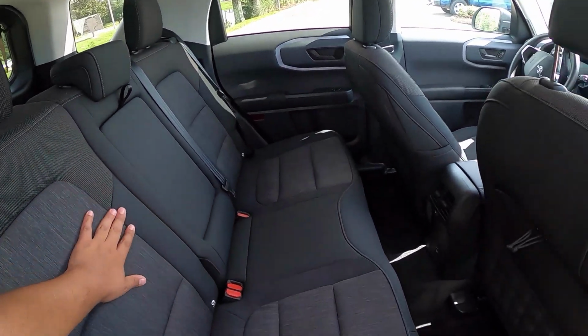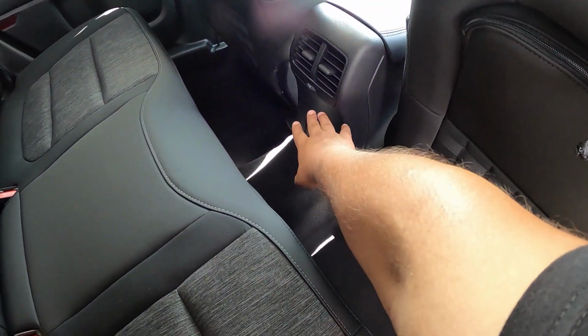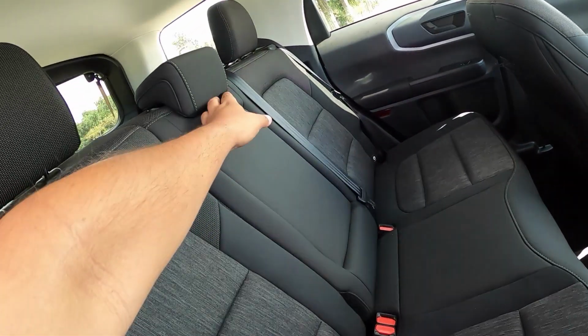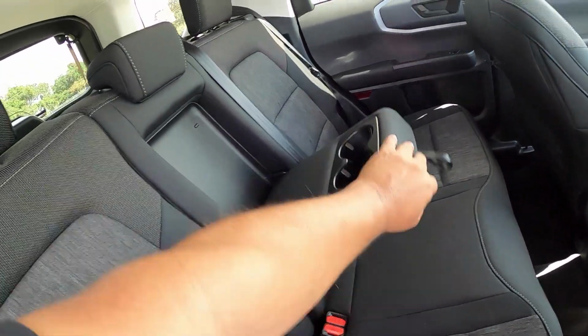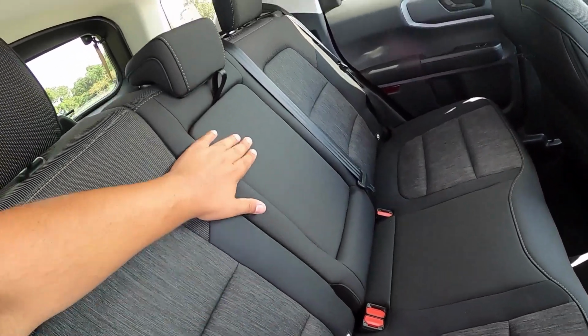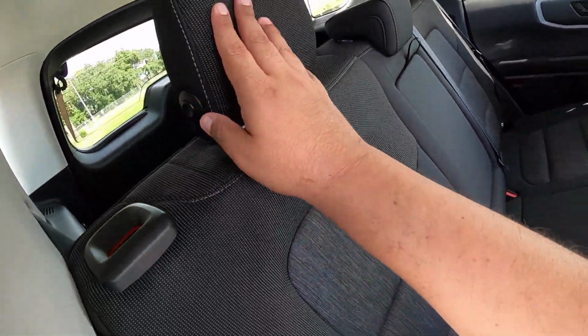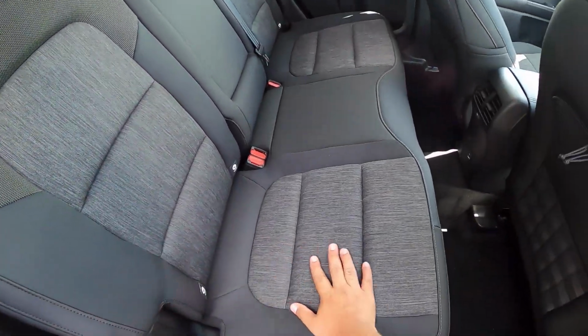And of course, here in the middle, you got some AC outlets. You at least have some connections for USB here, so you can charge some of the items for your back passengers. We got, of course, your center armrest with your cup holders, which is really nice. This is done in leather here in the middle. As you can see, there's a really cool pattern to the seats. I really like it.